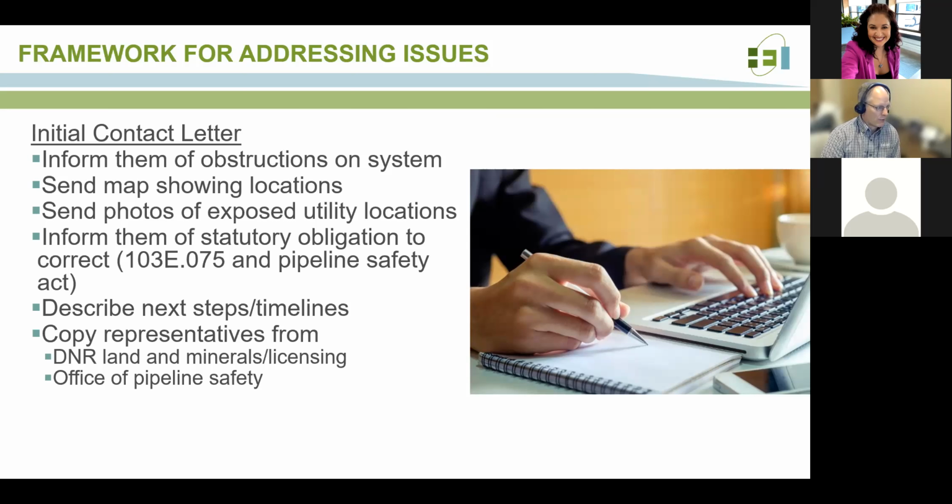So then we follow up with a contact letter to the utility, and we inform them that there are these obstructions on the drainage system. We map them out, identify the elevations that are involved with the drainage system bottom and the pipeline itself. We provide some of these photos where those pipelines are exposed. And then we notify them of the statutory obligations, and there's a couple of them involved. One of them is 103E.075 regarding obstruction of the drainage system. And again, be reminded that these public drainage systems were here first before the pipelines, so the pipelines had an obligation not to block them off. And then there's also a Pipeline Safety Act that is engaged as well.